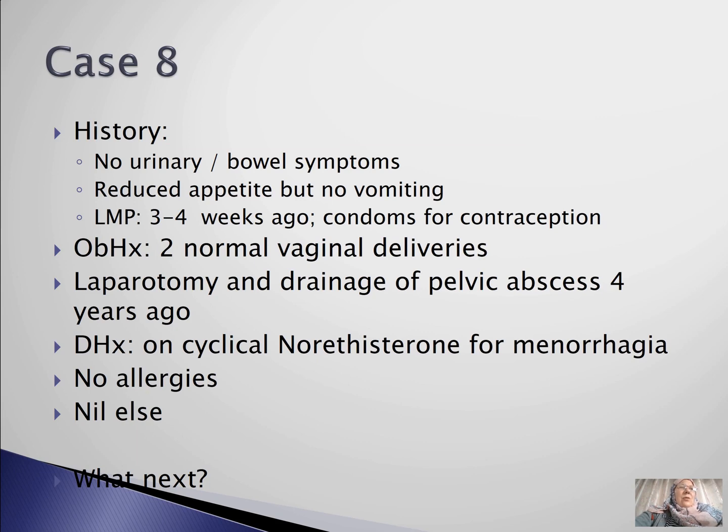In the past, she has had 2 normal vaginal deliveries. Laparotomy and drainage of a pelvic abscess was done once 4 years ago. Furthermore, she has been taking cyclical progesterones for menorrhagia. She's been taking the progesterone norethisterone to regulate her menstrual cycle a little bit and make it more manageable for her. But she has no allergies and no other medical history. She is married and has only had this one partner.